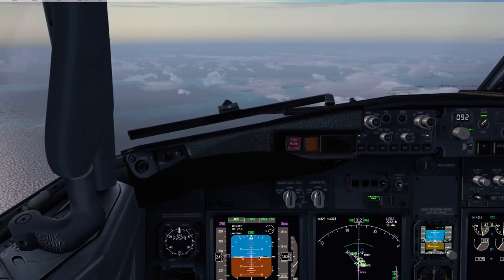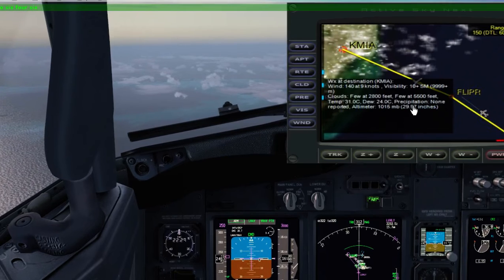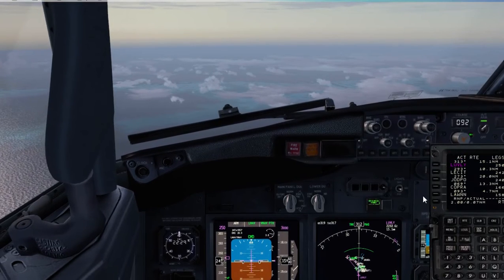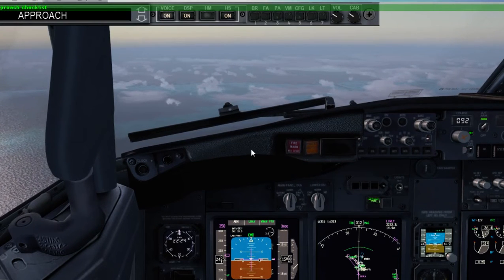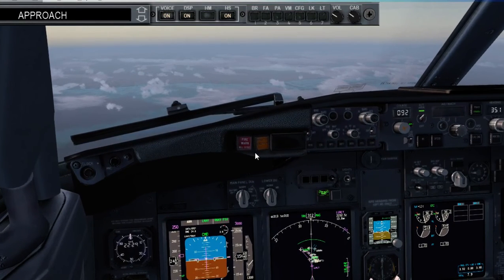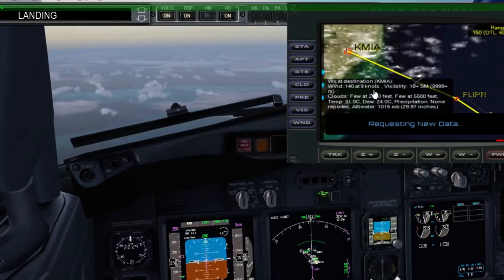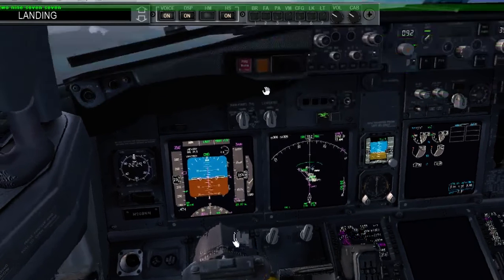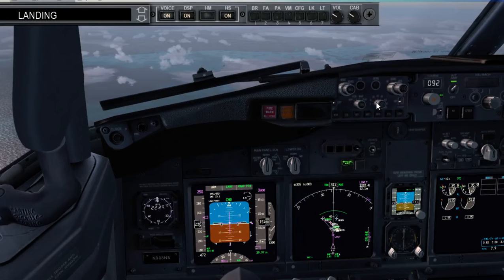All right, so approach. I have to change my approach. I forgot to do this. Come on, co-pilot. Approach checklist. Altimeters 2992. That's not it. Altimeter is 2994. Approach checklist complete. Should be 97. There you go. So doing the center exam too. Flying out, we control it.